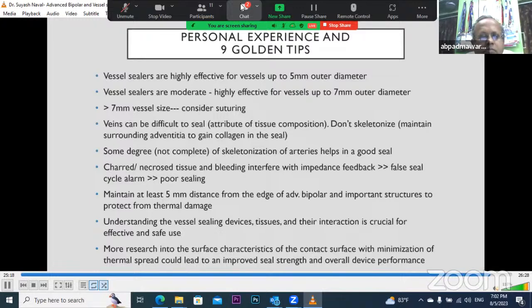You cannot just say that I have this device from a very good company, less than 1 millimeter lateral spread, I can use it anyhow, anywhere. No, it depends on what tissue you are applying on, what kind of dissection you have done, what kind of case it is, whether you are dealing with a very complex case where all the important structures are stuck together. So it depends on so many things what your safety margin is going to be.